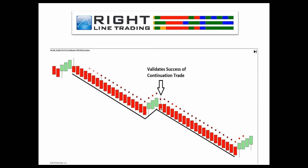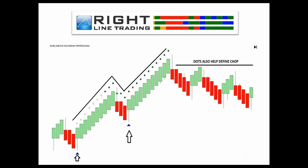You're taking a short trade on the E-mini, and the NASDAQ and the Russell on a multi-time frame basis are also trading to the downside. The likelihood of getting a winning trade is going to be extremely high.